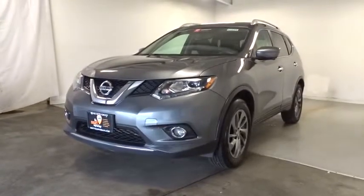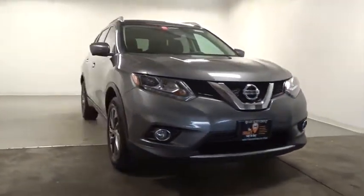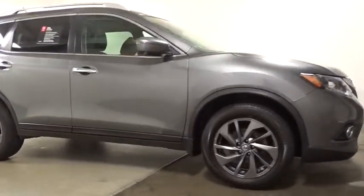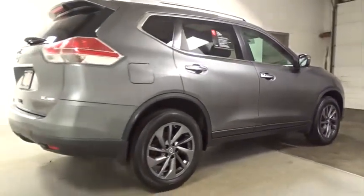2016 Nissan Rogue. The stylish Rogue gets 27 mpg and still boasts nearly 58 cubic feet of cargo space. With a 5-star side impact safety rating and competent handling, the Rogue is more than you expect and everything you deserve. This vehicle has less than 30,000 miles.